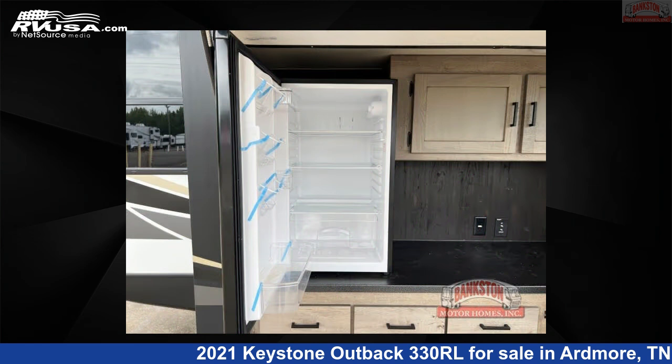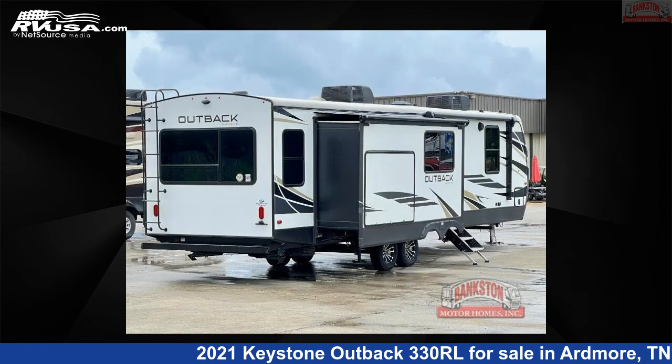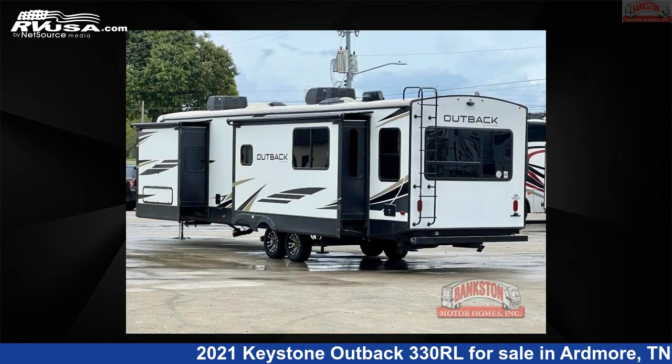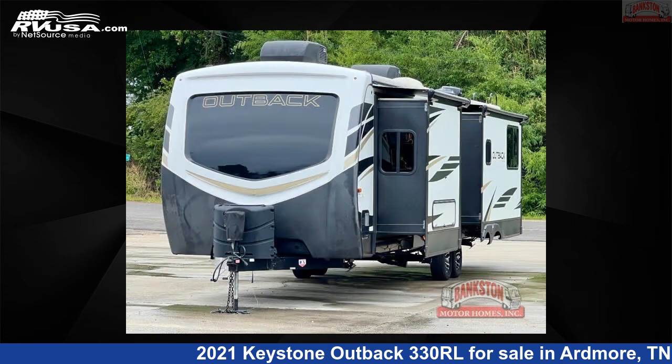This used Keystone is 37 feet 0 inches in length and features sleeps 6, slide-out, and 60 gallons fresh water capacity. The floor plan layout of this travel trailer features front bedroom, kitchen island, outdoor kitchen, rear living area.